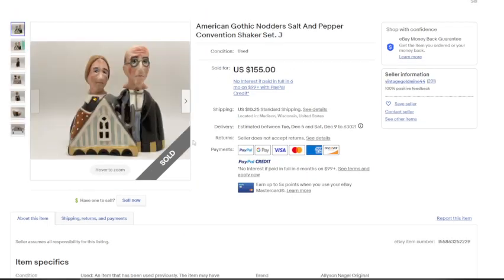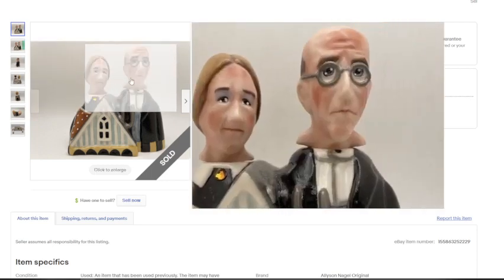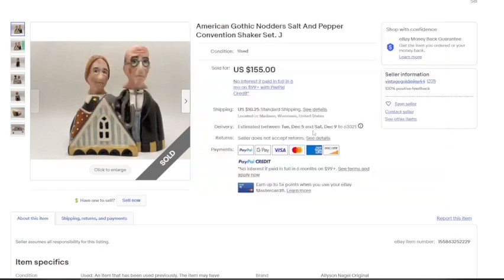All right, the next one's going to look familiar to those of you who are into the art world, and really it should look familiar to everyone because these are the American Gothic Knockers salt and pepper shakers. It says it's a convention shaker set and looks exactly like the farmer and his wife in that American Gothic painting. I personally find these to be terrifying because it looks like his head is going to fall off at any minute, but I'm assuming there's a reason for that. But this set sold for $155.